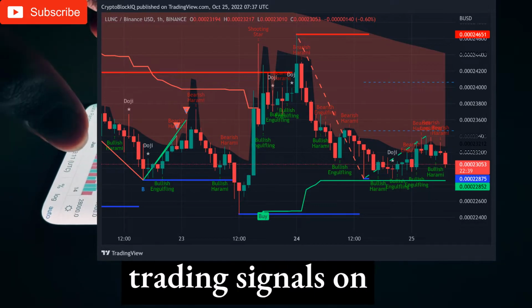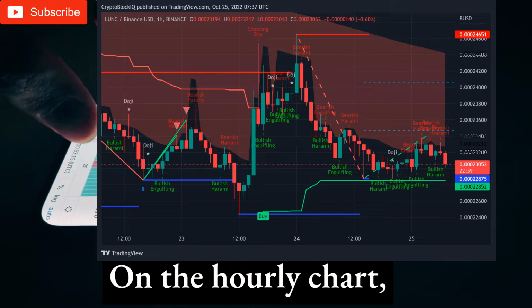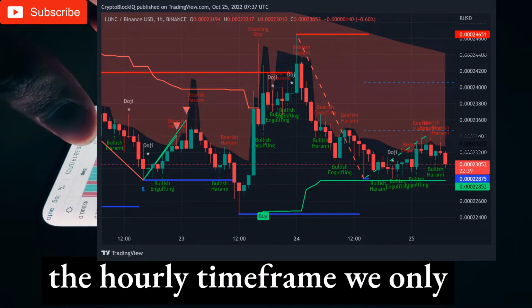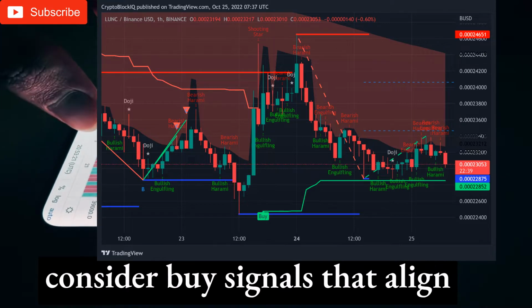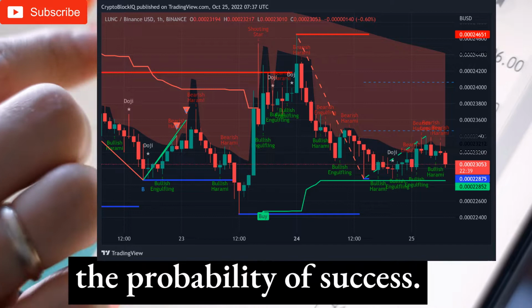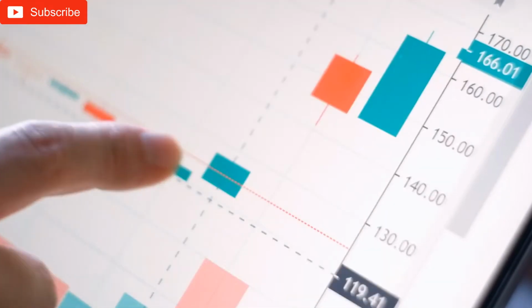Technical analysis and trading signals on the 1-hour timeframe. On the hourly chart, we see the buy signal. When the decision is made on the hourly timeframe, we only consider buy signals that align with the 4-hourly timeframe to reduce the risk and increase the probability of success. Only going long is allowed by our trading methodology.